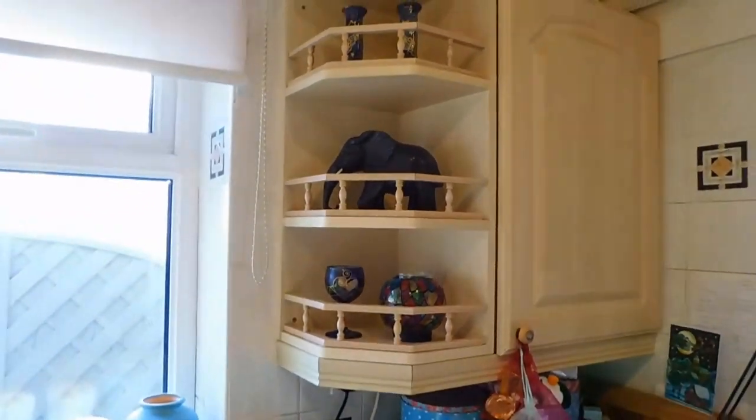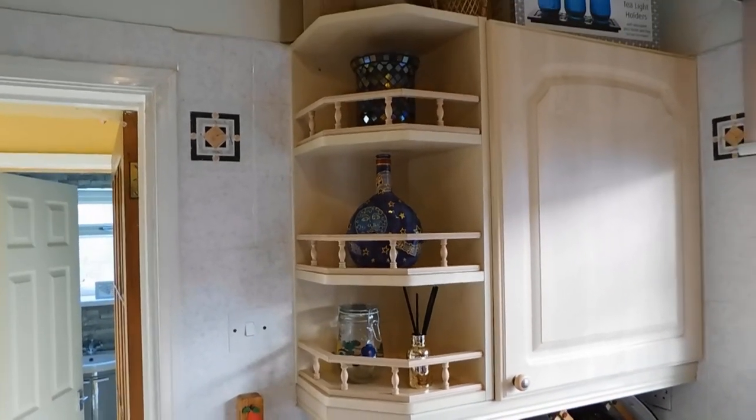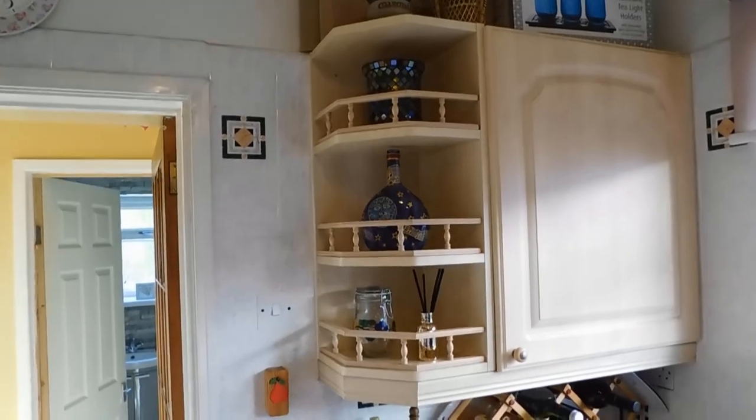I'm really happy with the end result, so is Mum, luckily. And if she finds nicer stuff that she wants to put there instead of these ones, then that's completely fine.